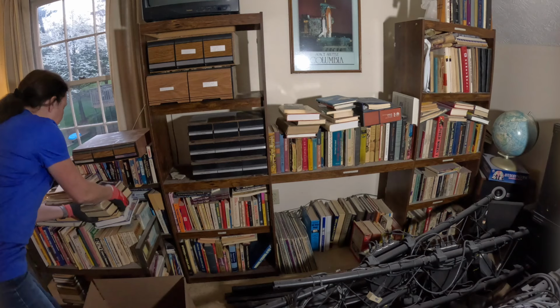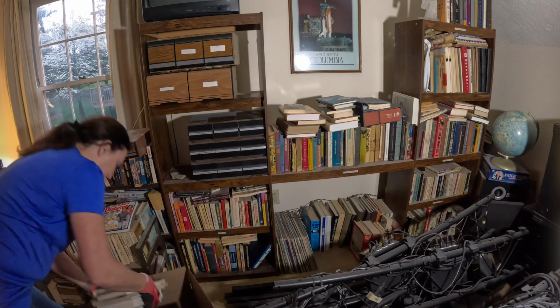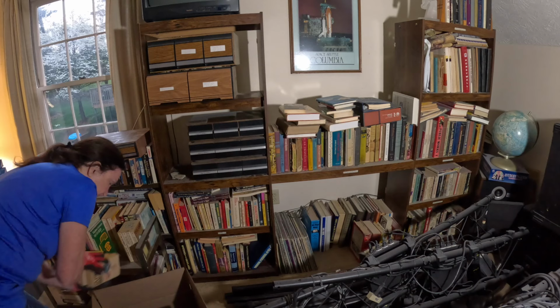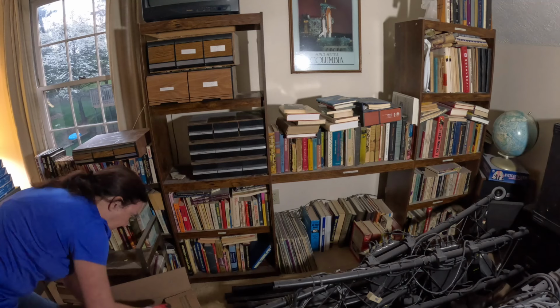I'm Renee, and I clean, declutter, and organize my followers' homes for free. So today I'm going to be back in the bonus room to deal with all of these books, and then I'm going to move into the garage where there is a tool room and a food pantry, and then start cleaning out the garage. I'll do before and after videos after each room.